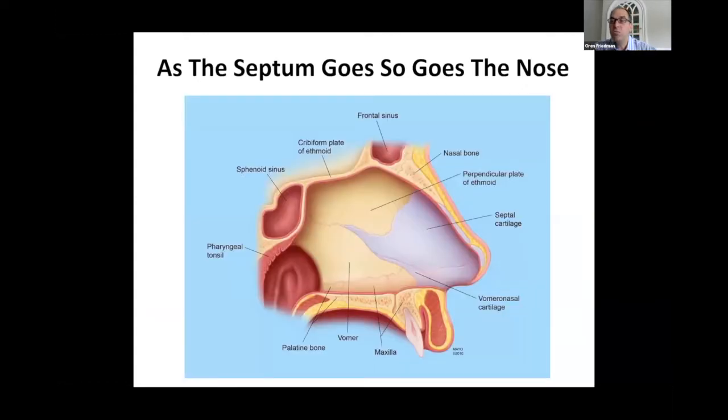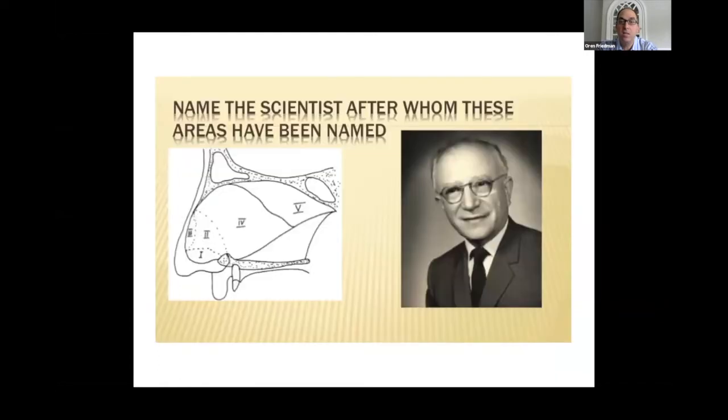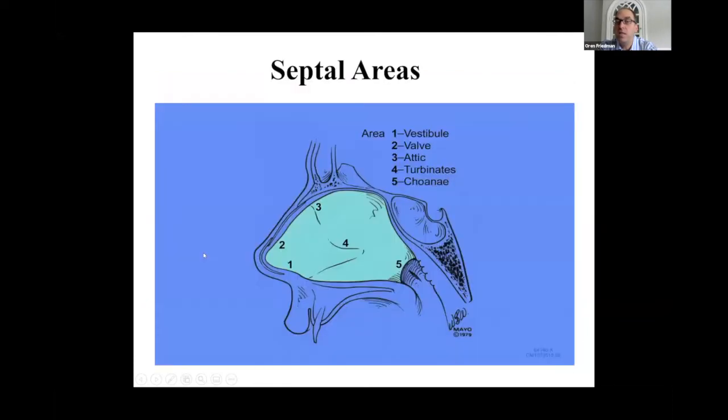And what Maurice Cottle really brought is the expression, as the septum goes, so goes the nose. And the septum is absolutely the central and key component to rhinoplasty in the Cottle technique, in the technique that I took on. As proof of that, Maurice Cottle is the surgeon credited with numbering the septum with these different numbers. And these areas are Cottle areas 1, 2, 3, 4, and 5.